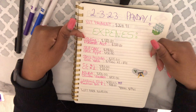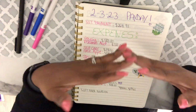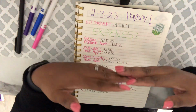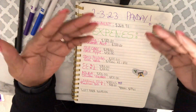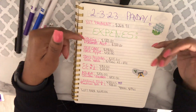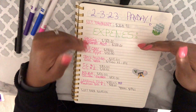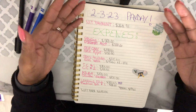So this is my expenses for this pay period. We start off with my housing. I put $500 up for my housing. I am married, and my husband takes care of the majority of our expenses, so I only contribute about $1,000 a month. So I do $500 every 2 weeks. Out of my net payment, I took $350 and put that in my personal account. So that is my money to do whatever I want with.